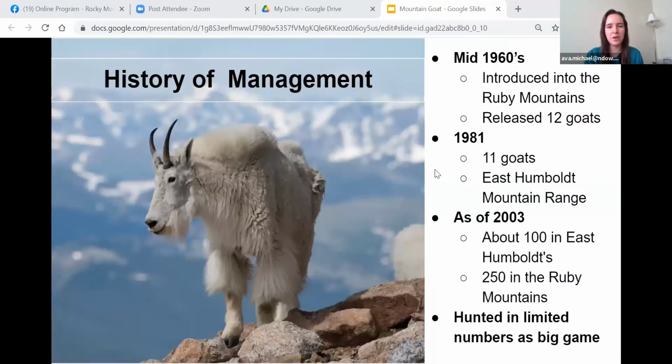All right, so the history of their management. They were introduced into the Ruby Mountains in the mid-1960s, and 12 of these mountain goats were released, and these goats were obtained from Washington State. In 1981, 11 goats also obtained from Washington were released into the East Humboldt Mountain Range, and as of 2003, there are approximately 100 animals in the East Humboldts and 250 animals in the Ruby Mountains. They are hunted in limited numbers as a big game animal currently.